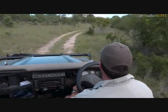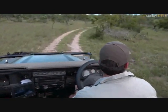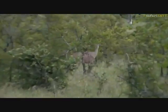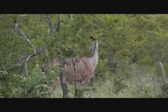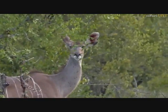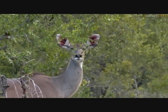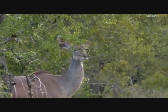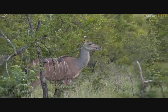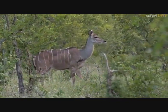Nice. So just to our right here, we've got a female kudu that's just run off. I'm sure she just got a little bit disturbed by the vehicle. It's not that she's being chased by anything at this stage. It's quite a common thing for kudu. If they're out in a little bit of an open section, they like to just run behind some sort of a thicket, and that's where they know that they'll be far more camouflaged.